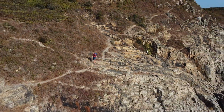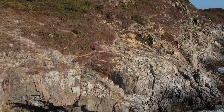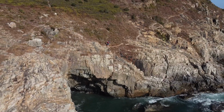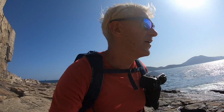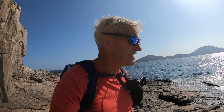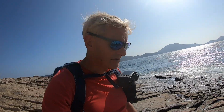From here, coasteering starts as you wind your way around back to the causeway. So for this part, you really need to feel confident on going across the rocks. You've also got to watch for the tide. So the tide is going down as we're walking at the moment, so it's not too bad for us.